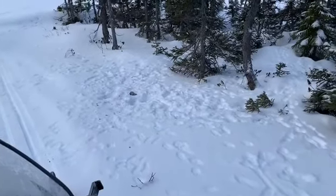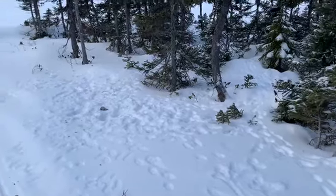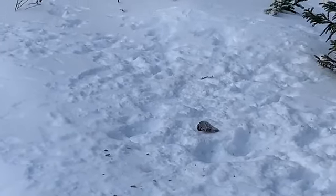A lot of tracks here. Looks like it's a fox. Thought he had some lunch there, a bit of foam right here in the middle of the screen. Guess when you're hungry, you chew on anything.